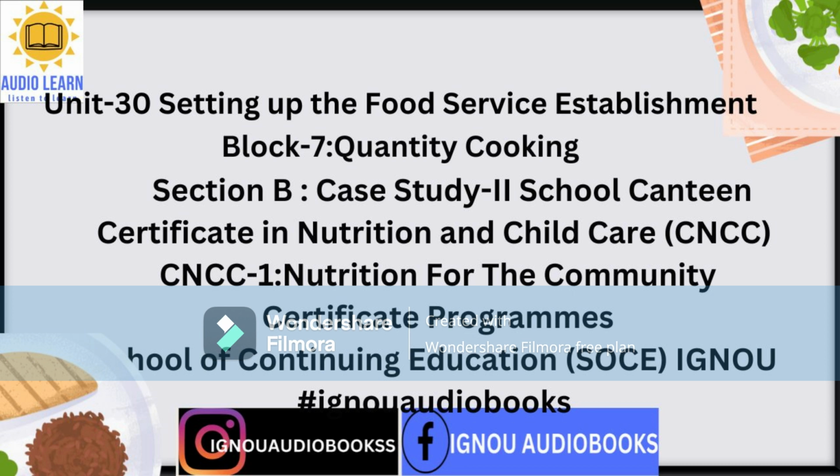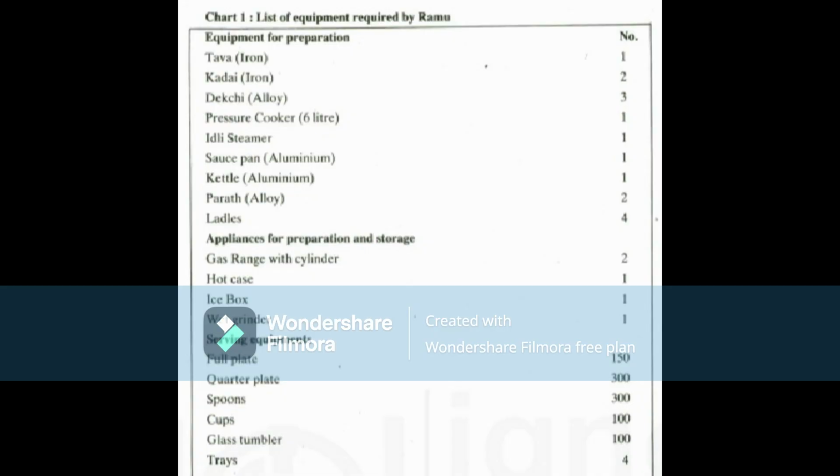For this, first of all, he had to obtain all the necessary resources, i.e., equipments, food material, manpower. Let us learn how Ramu went about this task. First we will talk about Ramu's experience in purchasing equipment. 30.2.1 Purchasing equipment. You may recall that while planning the project, Ramu had listed a number of equipments that would be necessary, both at the production and the service units.